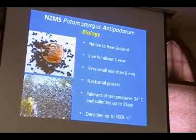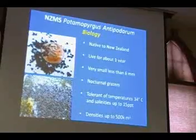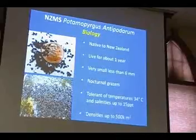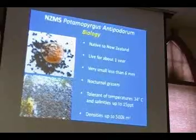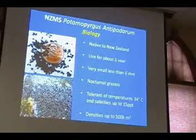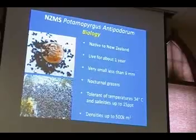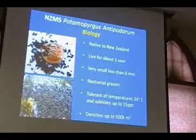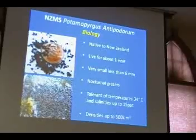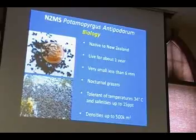Real quick, just about biology. New Zealand mudsnails are native to New Zealand. These snails are the perfect invasive species. They're a boom or bust critter. They're mass producers, they're short-lived. That's versus an orca whale, long-lived, very slow reproducing, very few young. With any invasives, it's just going to be boom or bust.